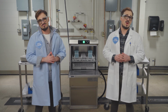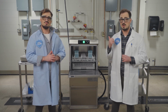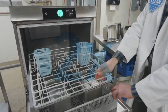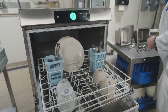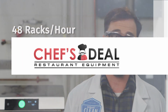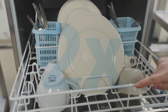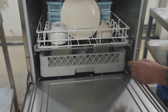So you may be wondering why it takes two Travises to show you the new LXn Undercounter commercial dishwasher. The LXn Undercounters, 2 levels, let you load twice as much per load. See all these bowls, pans, silverware, and plates? You want speed? How about 48 racks per hour? Now that's fast. When you're washing twice as much per load, it means less time dishwashing and more time doing other tasks that need to get done.